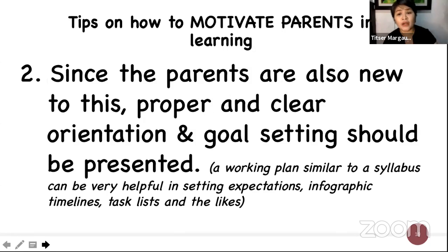Next, since the parents are also new to this, proper, clear orientation should be given to them. Goal setting should be presented. When we want to activate the parents, when we want to give them the accurate picture of what to do, goal setting is also important. Of course, first is a clear orientation. So, how can we do this?